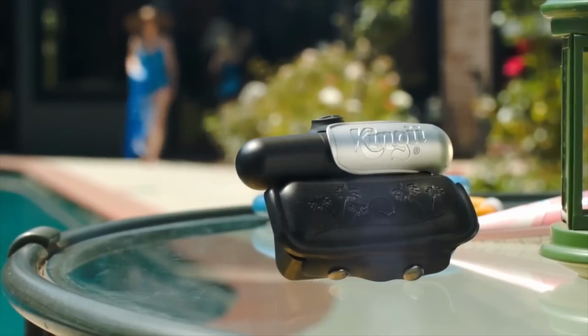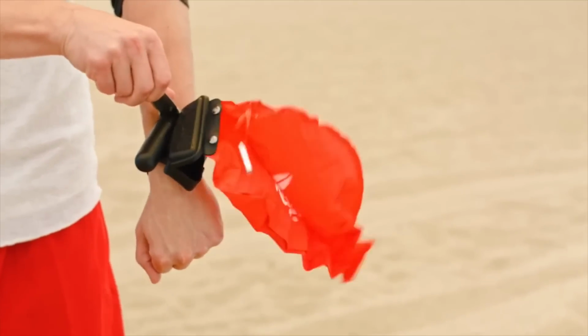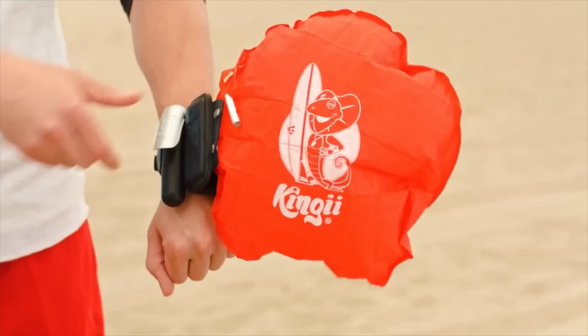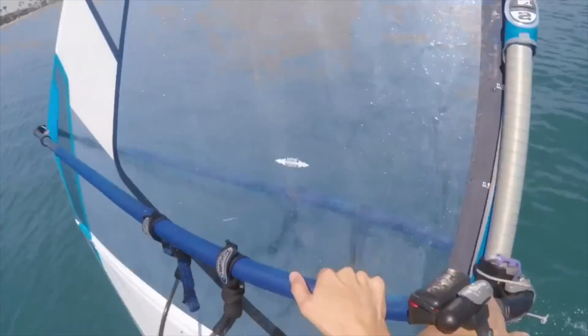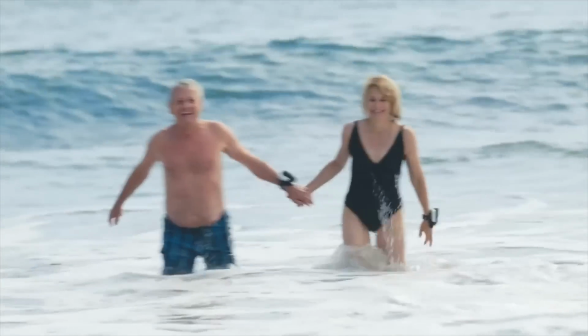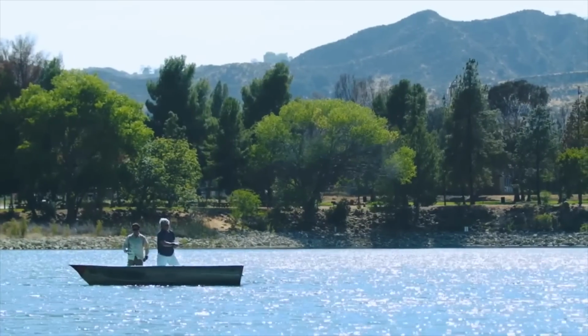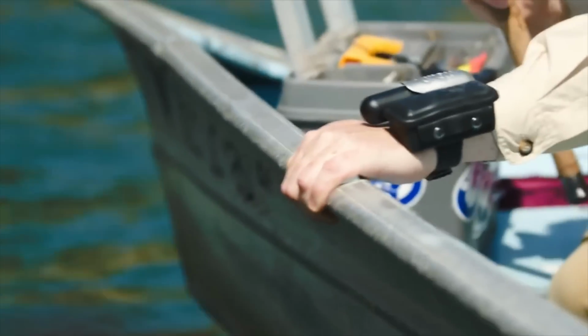This is Kingii, a portable flotation device that comfortably secures onto your wrist. It's fast to deploy, durable, and contained within a compact design. Kingii helps in case of exhaustion or heavy currents, in cases when an adult may not be present, or when there's poor circulation or cramps. Anytime you're on the water, even if you're just relaxing, you'll want a Kingii for you and a friend.